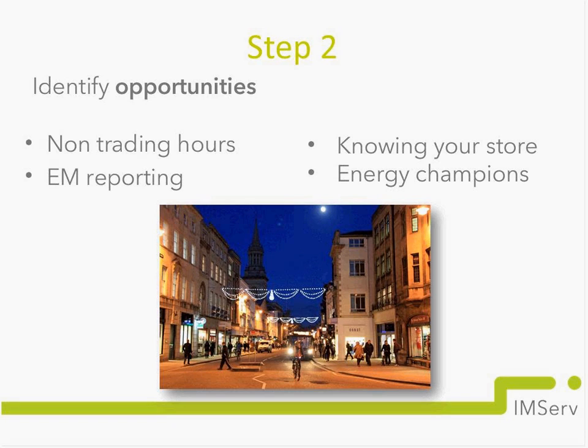Reporting will help you to identify your worst performing stores, which, as we all know, are the stores you need to focus your time and effort on. Keeping a rolling list of underperforming stores is crucial to success.